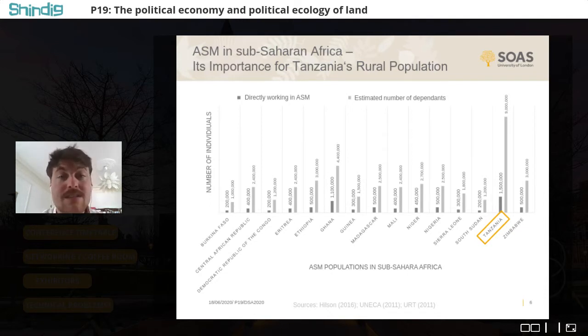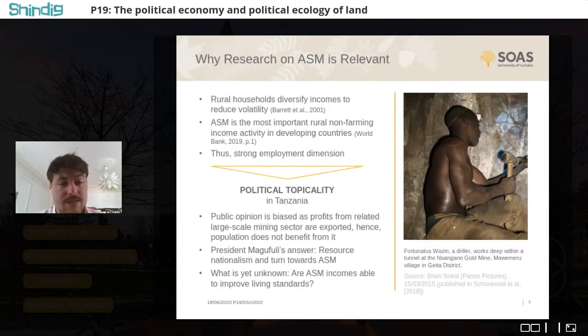The second question, always when you talk about statistics, is who reports these numbers? Often in the case of Tanzania, this is done by miner unions, who might have an interest in reporting higher numbers to have a stronger political leverage and political say. Nevertheless, I think this exemplifies the strong importance of artisanal small-scale mining in Tanzania and more generally in Sub-Saharan Africa.